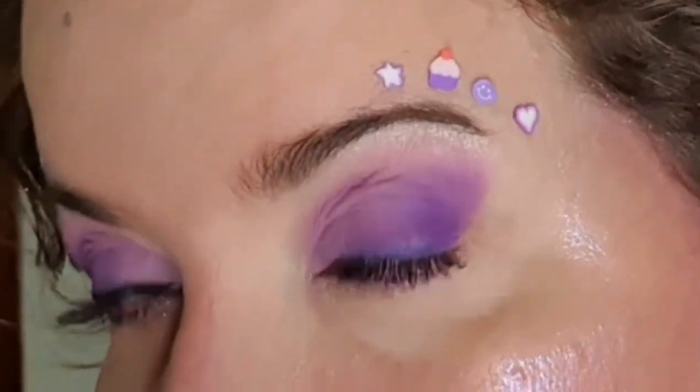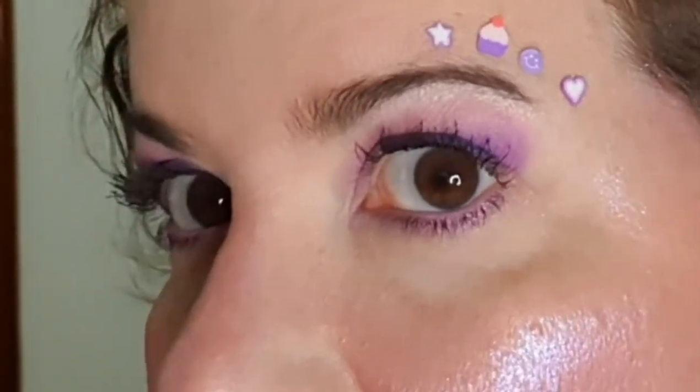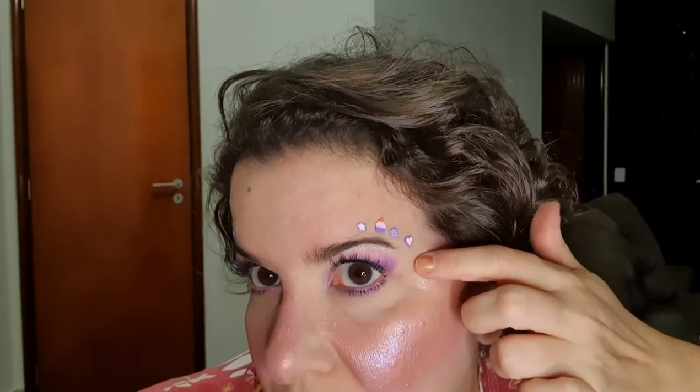Now I am satisfied and I will put some smiles here next to my eyebrows to turn some fun to that makeup. I don't know what the word limit is. So I put a heart, a smile, a cupcake, and a star. And I love it. Now I am really, really ready. I will put on some earrings and a necklace, and then I will take the final pictures and video of this makeup.